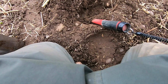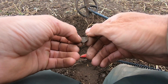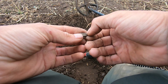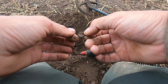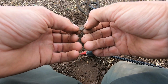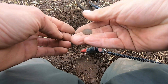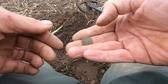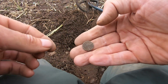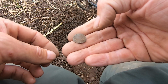Next up, another hammered. Number 3 today. A bit on that, London Mint. Could be an Edward, another Edward probably. Working the 9-inch X35 today, 16.8 kilohertz. Yeah, I think that's another Edward, I believe, similar to the last one. It's a nice little coin, that one. A little bit clipped. Happy days, on to the next.